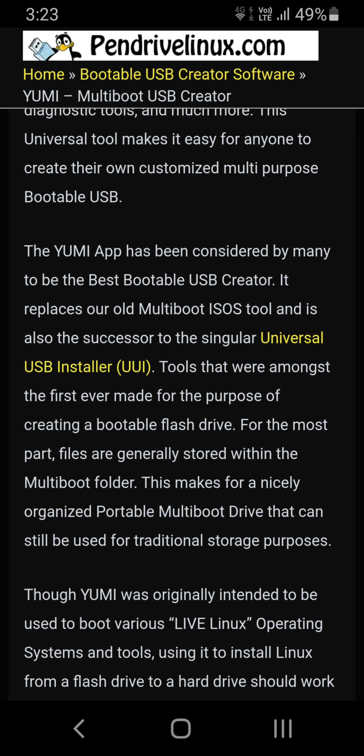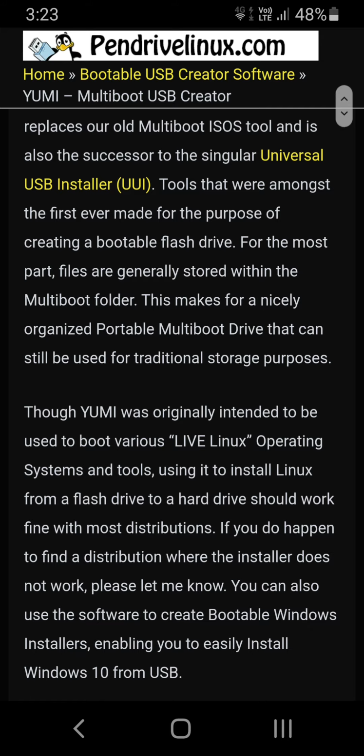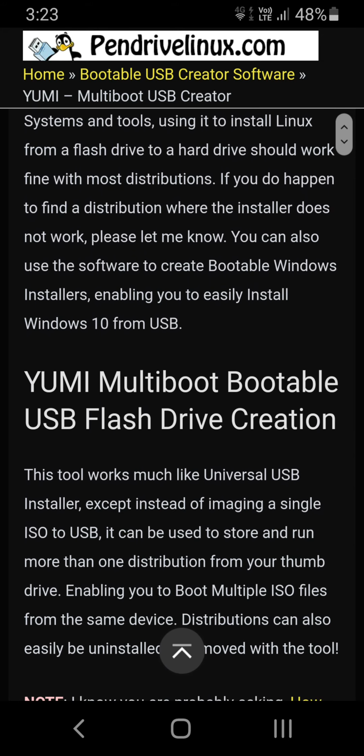Universal USB installer, UUI 2, announced the first ever made for the purpose of creating bootable flash drive for the most part. Files are generally stored within the multi-boot. Look at that. Stop there. Windows 10.